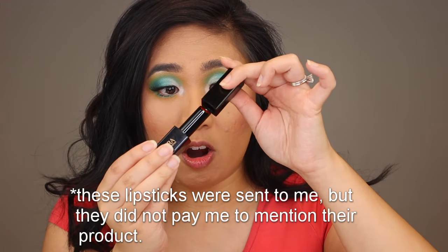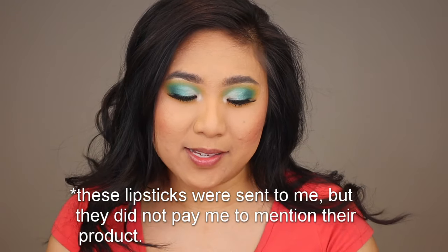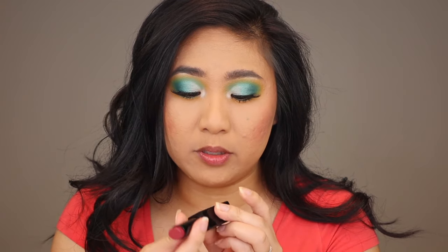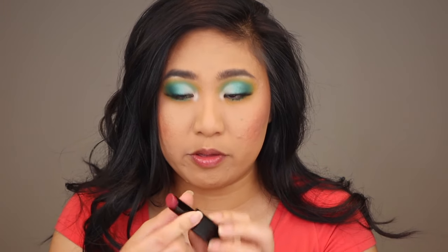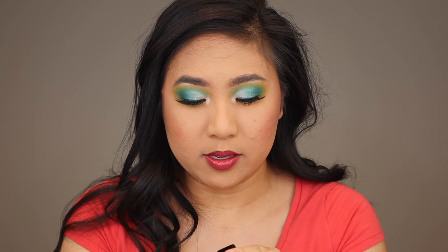The lids of these are magnetic, which I think is a really nice design. I always like that. I know Sigma has them. And these are a very comfortable lipstick. My favorite is 003 Auckland. I always like reddish brown. And as you can see, this is one layer and I don't need to add another. Let me show you a couple of the other ones that I got.